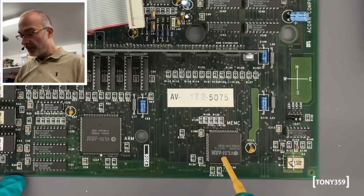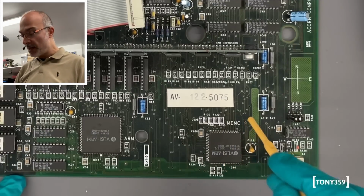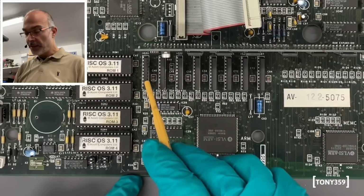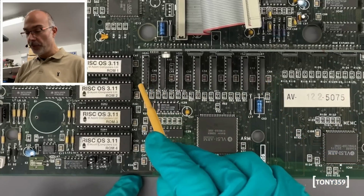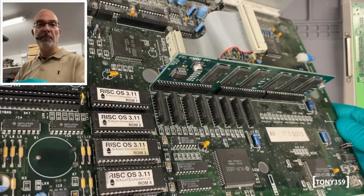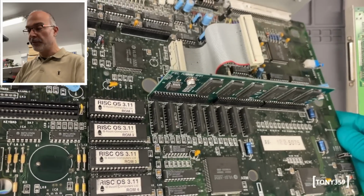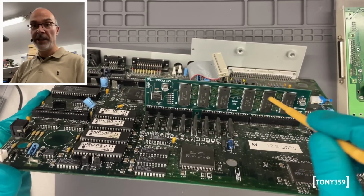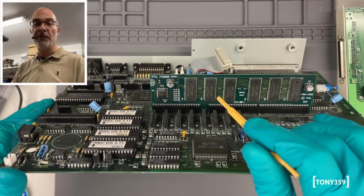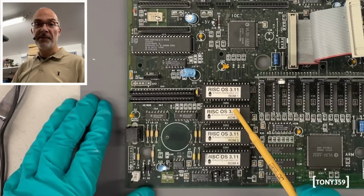Here on the right-hand side of the board, we have the memory controller, the MEMC, and close to the memory controller, obviously, we have the memory. The board comes with 1 MB on these vertically mounted ICs, which are pretty unusual. I'm not familiar with those, I've never seen them on any other motherboards. On top of that, on this board, we have this memory expansion, which takes the total memory configuration to 4 MB.